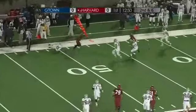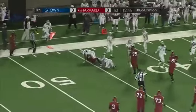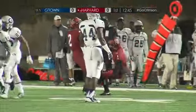Second and six, and the pass is complete to Fisher. Spins off a tackle, breaks another one, and then brought down in Georgetown territory at the 45-yard line, and that'll be a Crimson first down.